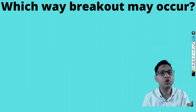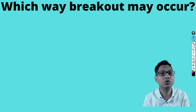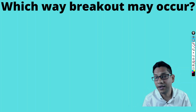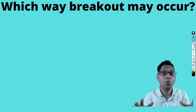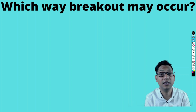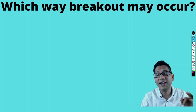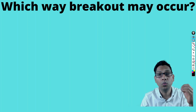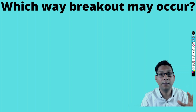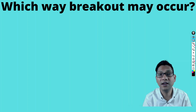Now we'll learn which way a breakout may occur. So when you see a consolidation market, there must be a breakout either to the upside or downside. Now this is the most important question you need to ask yourself when you are trading a consolidation market, which way the breakout may occur. So there are 3 criteria that we will discuss today, by which we can determine which way this market may break. So remember, this is not 100%.